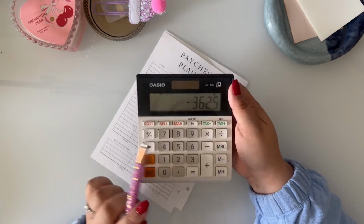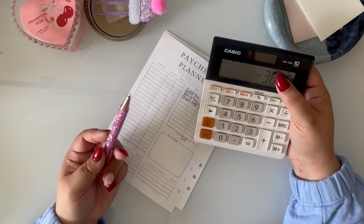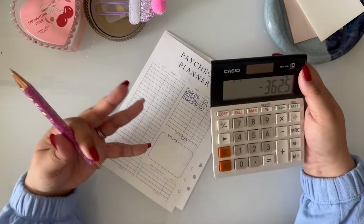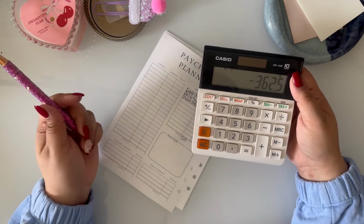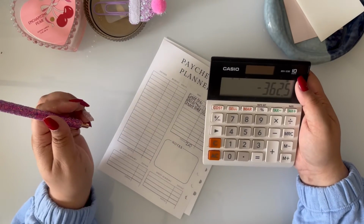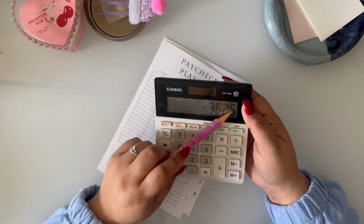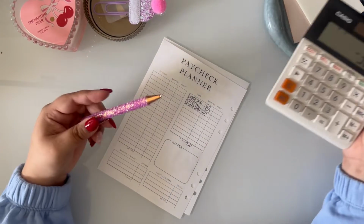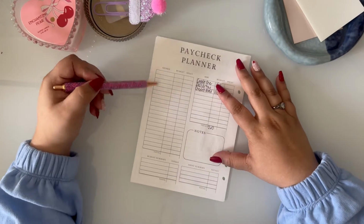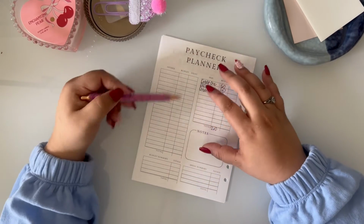So we have $362.50. We're not gonna put all of this towards savings. I like to have some money in my checking account in case of anything happening that is unexpected. That's just how me and my husband like to do our budget. So we do a zero-based budget, but I do like to leave a little bit in my checking account. So we're gonna go ahead and use this number to plan out what we wanna save for. So I'm gonna go ahead and write down all of my savings and savings challenges, and then we'll go ahead and fill in this part.